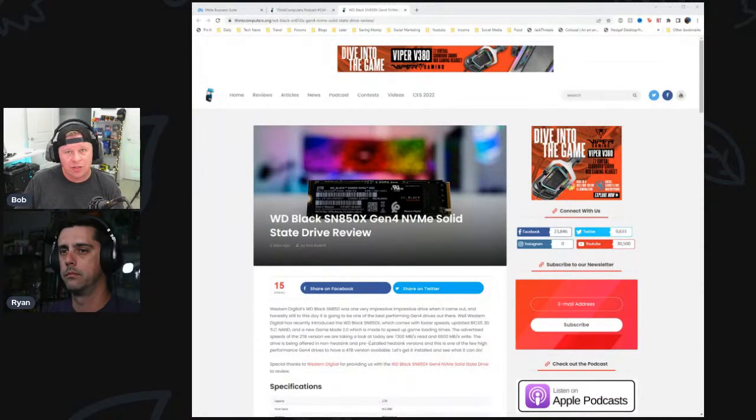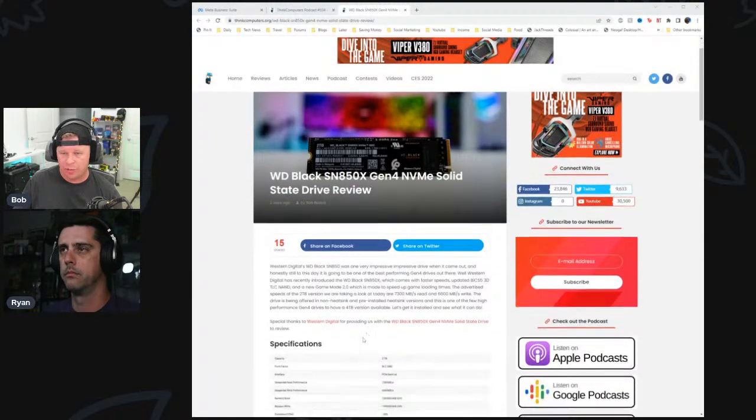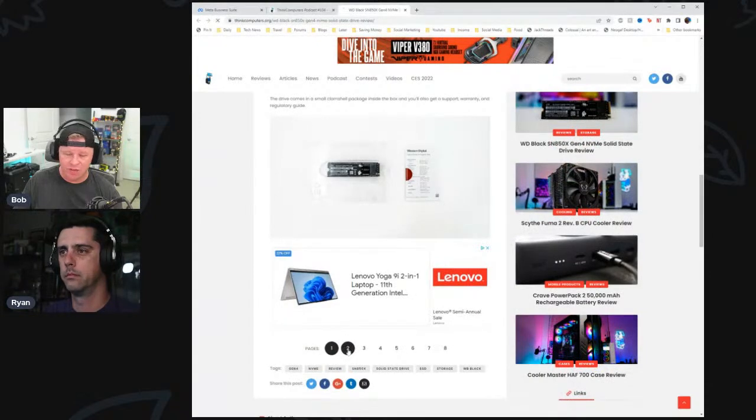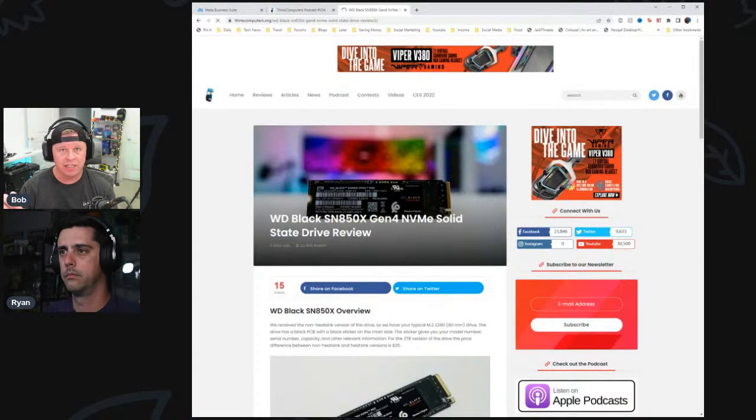And you can buy this one today in 4 terabyte, which a lot of these Gen 4 drives you can only get in 2 terabyte. Some might have 4 terabyte, but when this thing launched about a month ago, you could get it in 4 terabyte, which a lot of people are looking for. So it's your typical drive. We received the one that does not have the heatsink. Like all drives these days, there's a heatsink version and a non-heatsink version, about a $20 difference. The one with the heatsink does look pretty sweet.